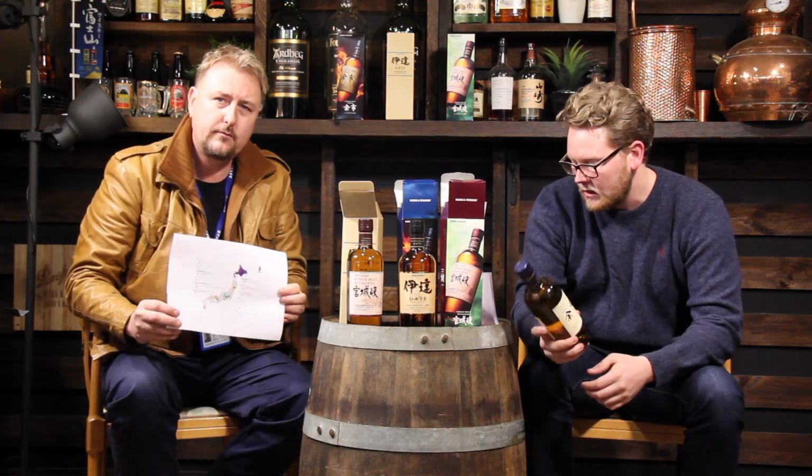So back to the Yoichi. Yep. It's got a bit of peat, a little hint of smokiness. It's produced from a direct coal-fired distillation. Right, so it's coal-fired compared to Miyagikyo's steam fired still. Yep. And again, this one's matured near the ocean, so it's got some sea influence, maybe some iodine, that sort of stuff.